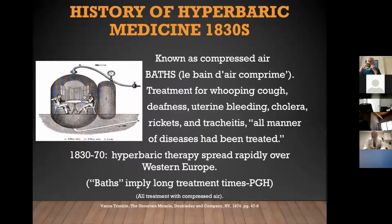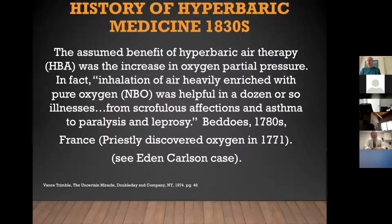By the 1830s, these became known as pressure baths, where you'd go and soak in a pressure environment. And that kind of gave a hint as to the amount of time people were spending in these. And if you look at that little picture there, from this time period, here they are, two guys sitting in there reading books. People would go in and they would stay for hours. Well, from 1830 to 1870, this rapidly spread throughout Europe. And what ended up happening, they treated a variety of different medical disorders.